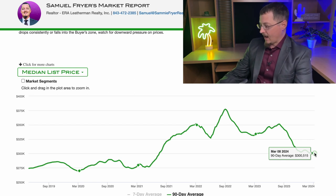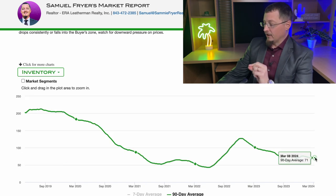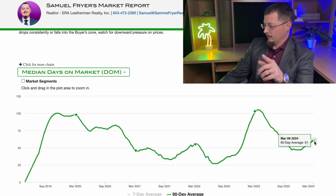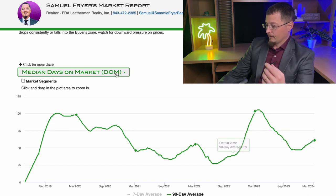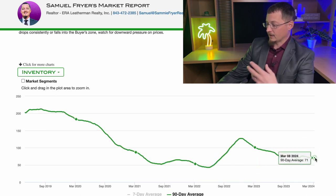Now we're going to look at why some of this is happening here in a minute, but let's go ahead and go to our next data point. Inventory levels, 71 units available on the market on a 90-day running average as of last week. That's 30% less than where we were a year ago. The median days on market, 61, 103 last year. And you may say to yourself, well, if the median days on market has dropped significantly because that's 41% decrease from where we were a year ago, then wouldn't that mean that the market's hotter? Well, it would, but you have to take into account the inventory available has also dropped 30%. So there's not as much activity in terms of inventory and buyers in general.